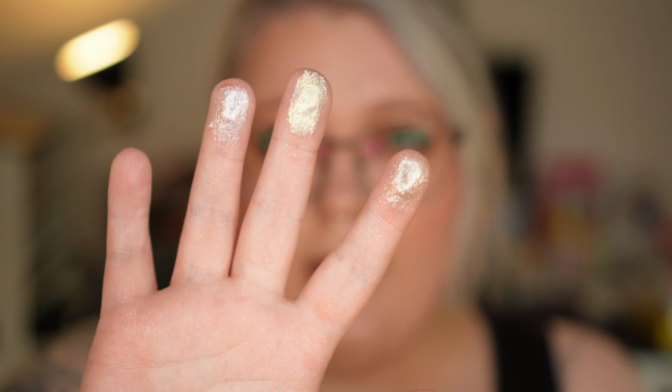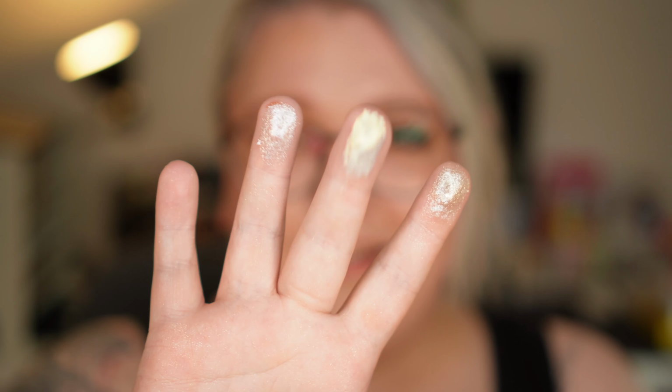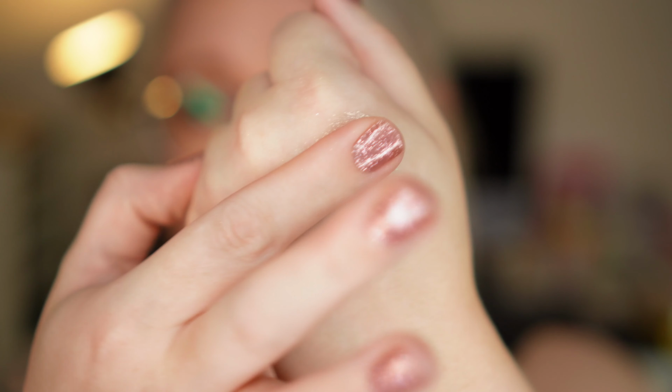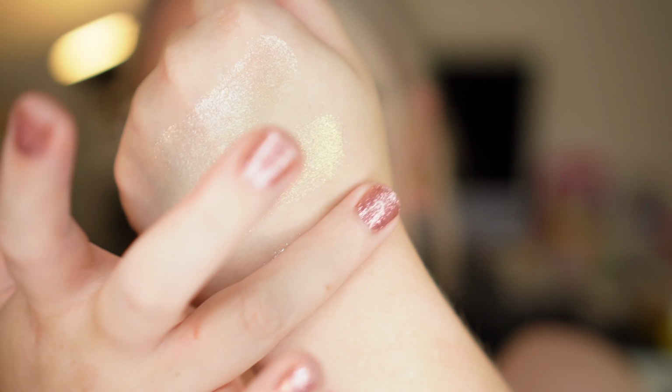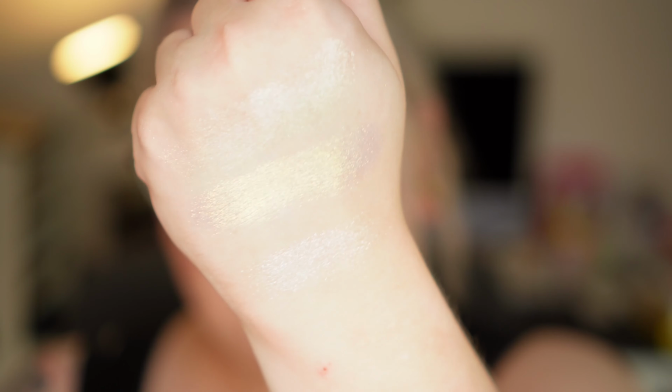So this one is Flash from Industrial 1. This is War from Wildhorse. And this one is Alloy from Industrial 2. So we have Flash, which is completely transparent. This is War. This has definitely a golden undertone. And this is Alloy. This is also transparent, but you see glitter particles.